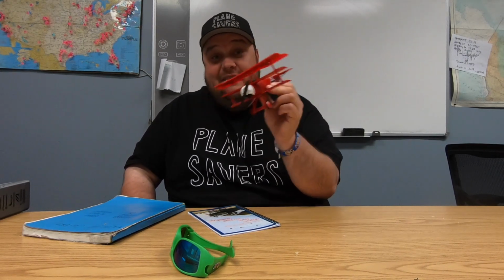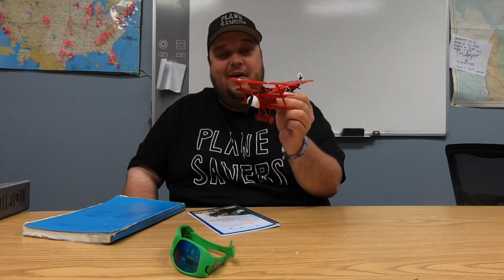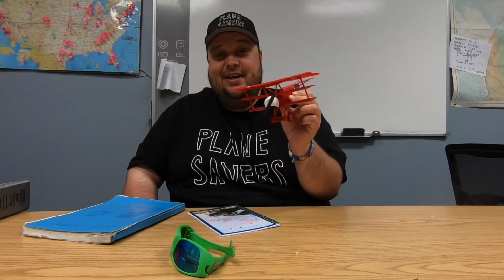A Fokker Dr.I, one of the most famous fighter planes, or most famous imagery of an aircraft ever. I can't wait. Snoopy, remember Snoopy and the Red Baron? We've got tons of surprises, folks. So hopefully you're happy with the aircraft choice for season 2. I know I am. I know a lot of people are going to be super excited about this aircraft.